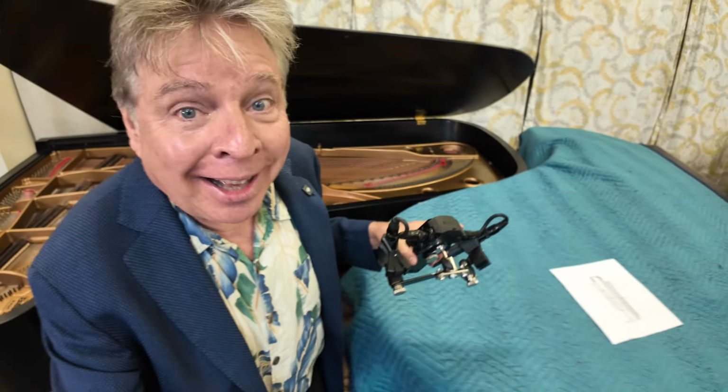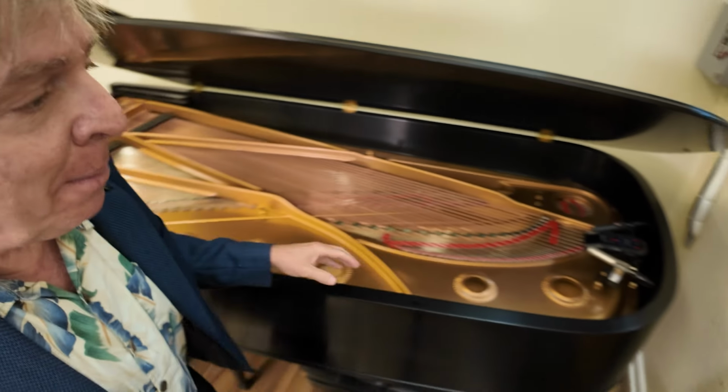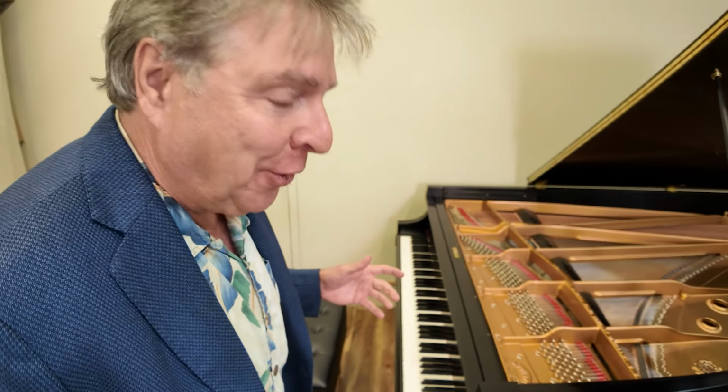Now, lastly, I have a nice surprise for you. A 1941 Baldwin SD-6. This piano, once again, masterfully rebuilt. And I'm going to play the same musical excerpt for you on this one.